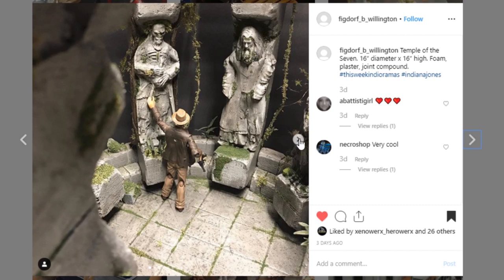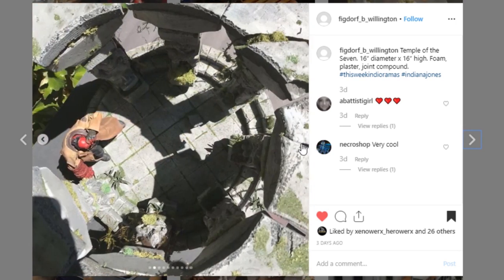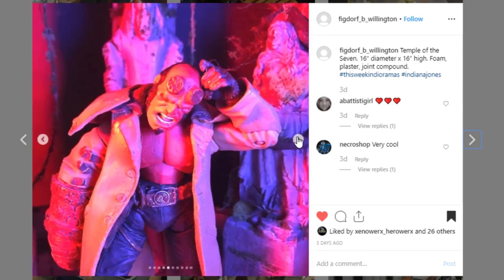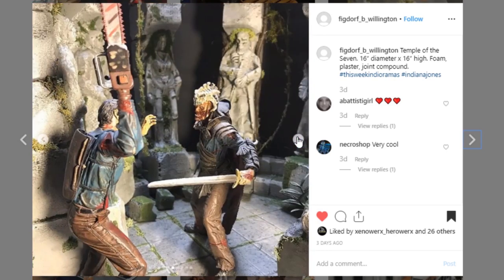If they're just figures that you found and painted to look like rocks, it still looks pretty darn awesome. So this is a great piece. Look at that. That is so cool. And then we've got another picture. This time we've got a Demogorgon in here. Look at this. What a great display piece for pictures.